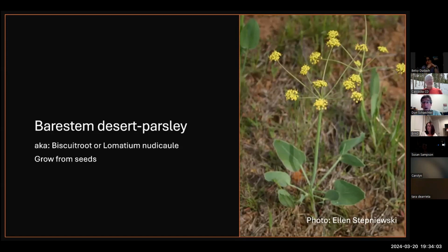And it was a very important food for the native peoples. There's lots of different lomatiums, by the way, and many different species were used. And the roots were turned into flour. And in the spring, these come up very early. And you can imagine if you went the whole winter subsisting on dried food, a parsley, this is in the parsley family, or celery, would taste really good. So they would eat the leaves and the new shoots, and they would eat the roots.